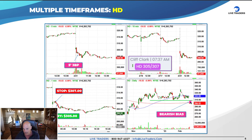All right? So anyway, stock has room. Cliff's like, wow, the daily looks lower. So let's drill down and find our entry. He started with his bias, okay? Started with his bias, and then his job was, hey, the forest is good. Now let me check out the tree. Let me check out the branches, the leaves, the bark. Okay, and that's what we did.